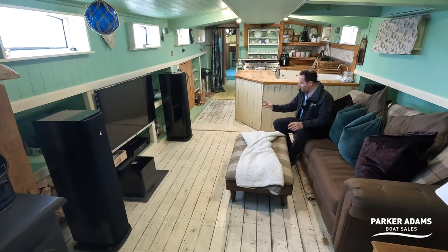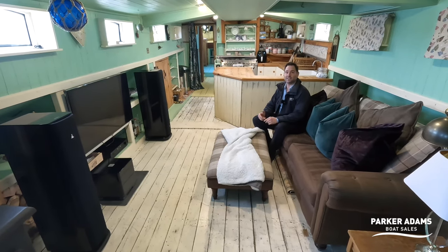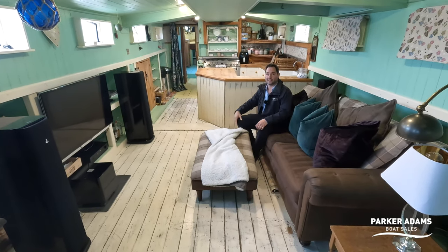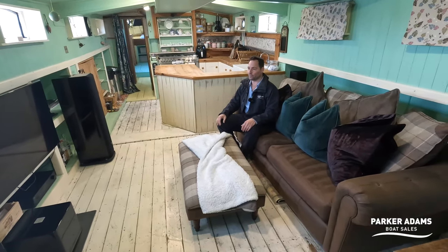All the flooring is very natural. There aren't any carpets. It's all wood. But remember, this boat has also been insulated. So there's been foam insulation that's been put throughout this boat. So although it's a 1927 boat, it has been extensively renovated over the years, particularly in the last 25 years when the previous owners lived on board it for 20. Then in 2016, it had a lot of refurbishment work.